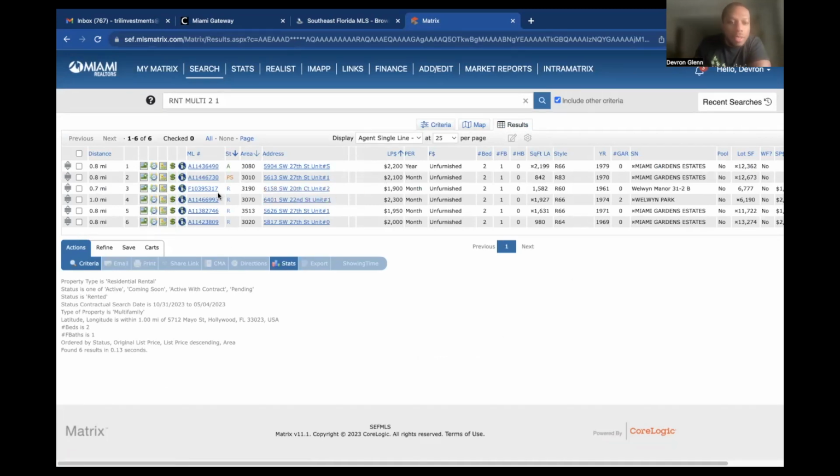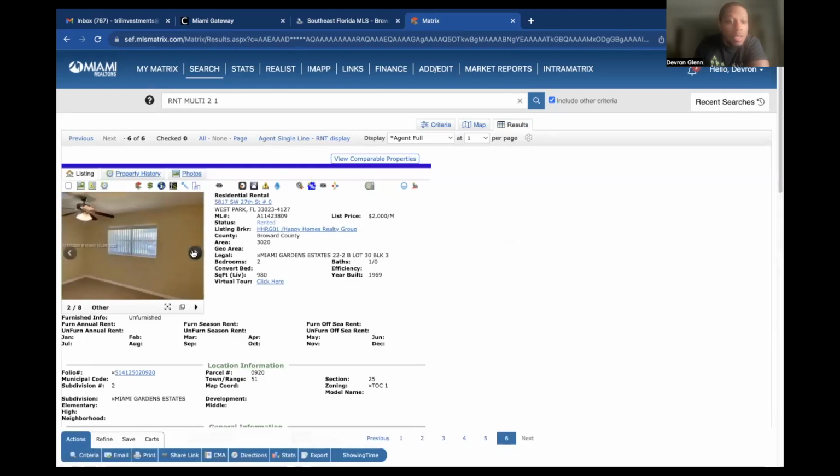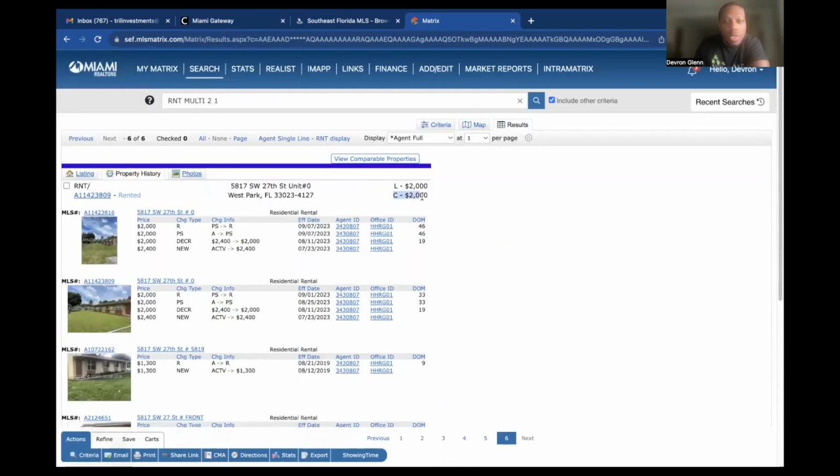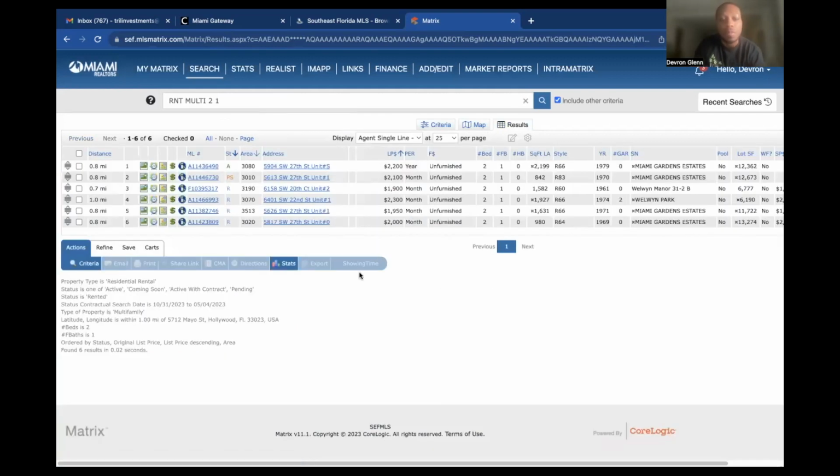So we got 1,900, 2,300, 1,950, 2,000. This one rented for 2,000 a month. This duplex, 2-1 unit, 2,000 a month, right there. Let's make sure it closed at 2,000. Yep, closed at 2,000, so each unit. So in that area, I can get $2,000 in rents for each unit per month if we were to keep it as a property, and we can burn this property. So we have a lot of options. We can burn it, we can flip it. Based off of looking at the comps, it looks like we have a pretty good deal.